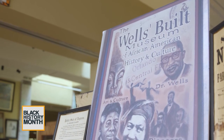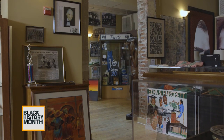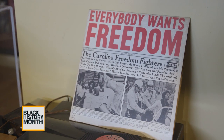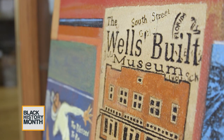In 2001, it was converted to a museum, and our sole purpose is to educate and celebrate the African American contributions to the Orlando, Central Florida, and Florida communities. A lot of times there are stories and champions that we don't know about and we don't hear about, and it is our privilege every day to be able to bring those untold stories to the public.